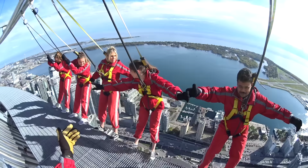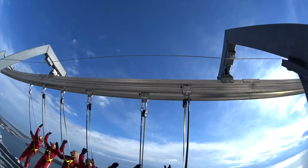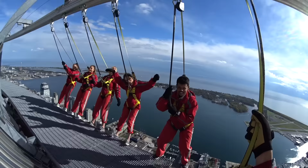Keep those legs straight, right? Then push your shoulders back, lean into it, lean all the way back, and take a look up at the sky pod. You can give those guys a wave if you see anyone there. Hey! But guys, that is 116 stories down below you. Not bad, eh?